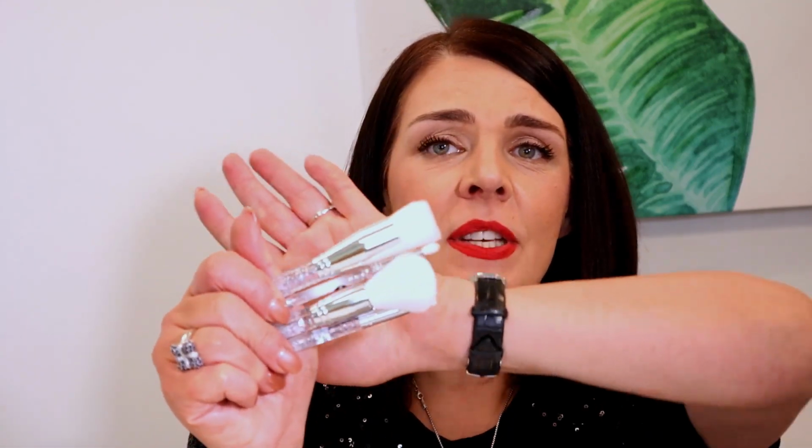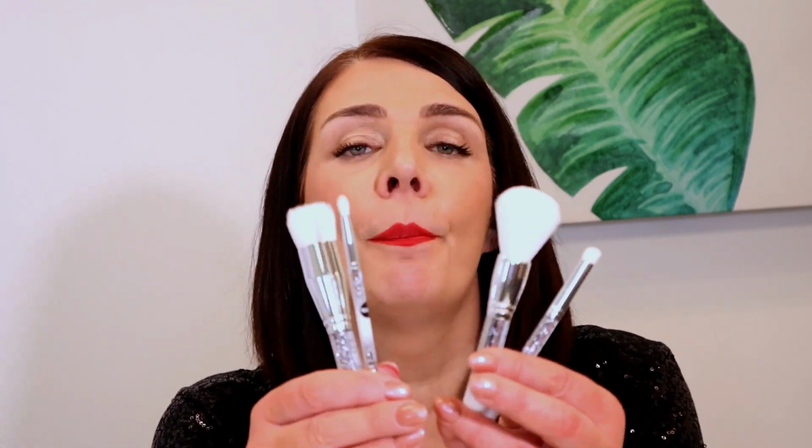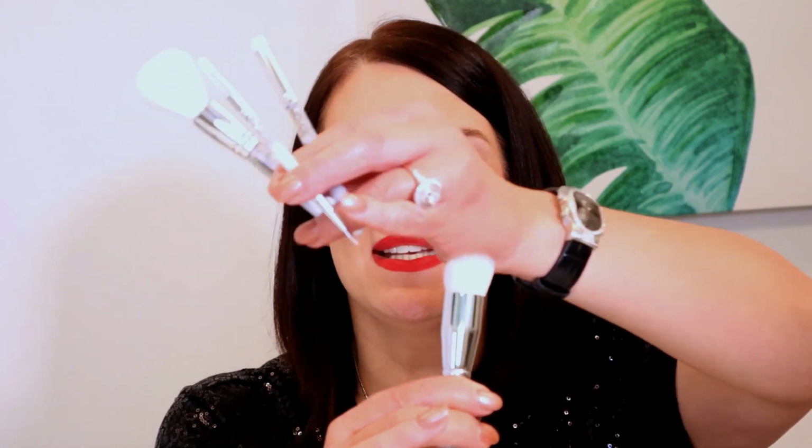These brushes, I will say, will be perfect for your travel or to give to somebody who just started learning about makeup. I personally really like this brush. It's amazing, like a buffer brush. Good for foundation, for cream blush. This is a brush you can use for bronzer, for blush, and this is a double-ended brush.